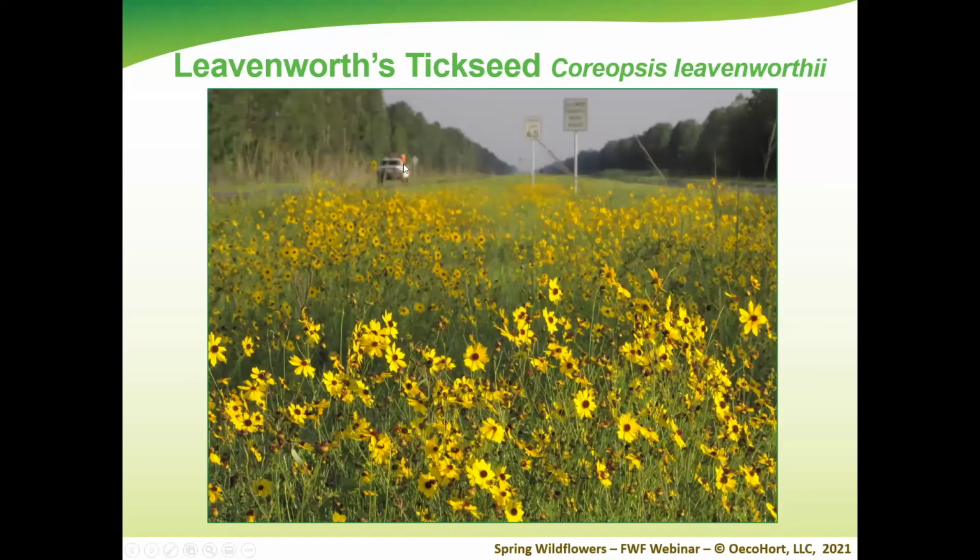The one Coreopsis I want to talk about that occurs statewide is Leavenworth's tickseed. This happens to be a shot in Levy County in the summertime. However, in Central and South Florida, I imagine they are already blooming. They're not blooming here in the northern part of the state yet, but they will bloom, at least in Central and South Florida, from the spring into the summer. It's more of a summer blooming plant in the Panhandle, but it's a very showy wildflower.